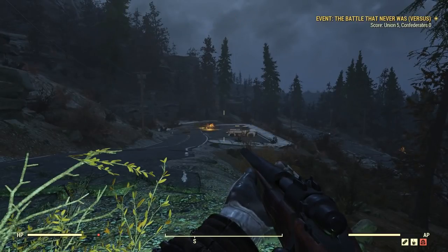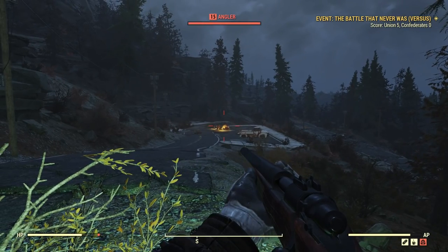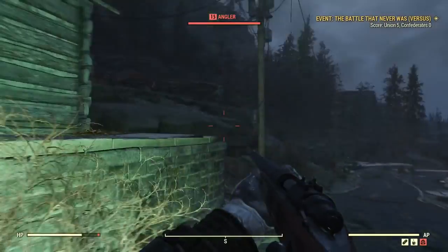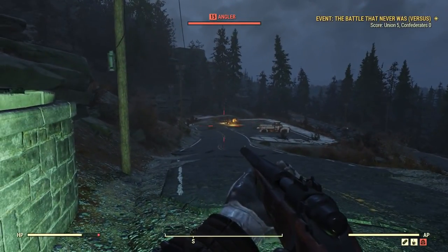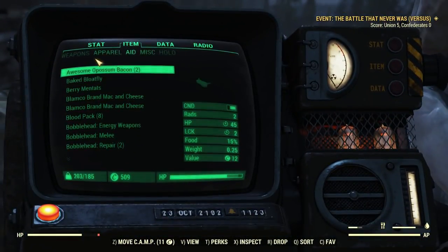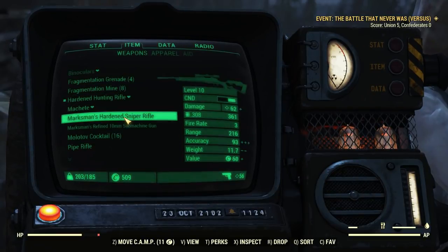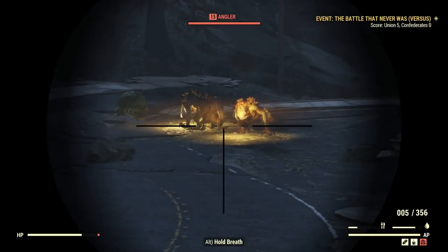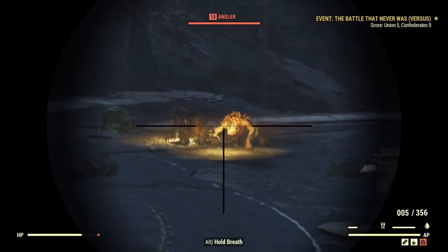All right. I mean, are they fighting someone or something? Ooh, let's see here. Can I use this sniper rifle I just picked up? Yeah, sniper rifle. They're just dancing.